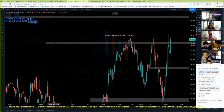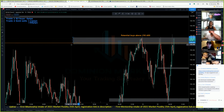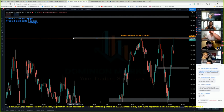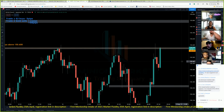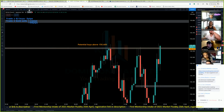Oh, wow, look at this. GA is moving up here, back again. We're coming up towards 150,600. Gulag started getting excited. Now, if you took a sell on gold, this is where you need to decide whether you're going to take a buy on pound yen or not. We got 2 minutes left for this candle to close. NY Open is about to come up. I think it's going to be better to wait for NY Open, because if we break above these highs, there's a high probability for price to continue up.